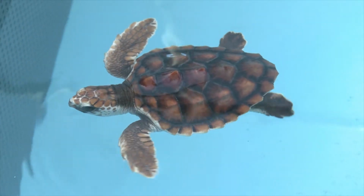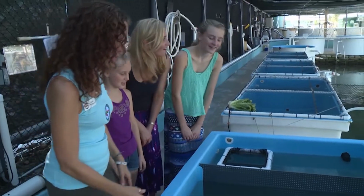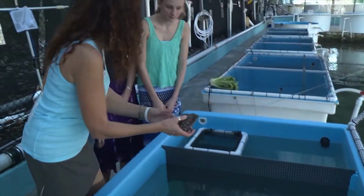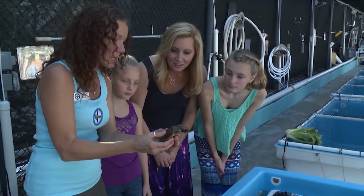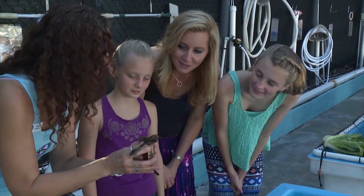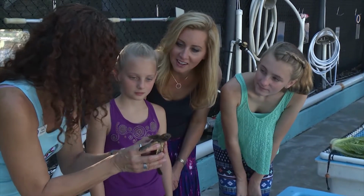He is. Would you like to see him close up? Yeah. All right. These guys are protected, so you can't touch them, but I'm on a permit to help them, so I'm able to pick them up. And this is a loggerhead sea turtle. And unlike those other turtles that ate seagrass, this guy's a carnivore.